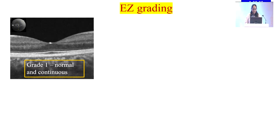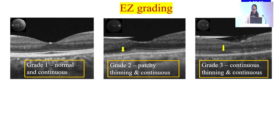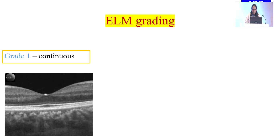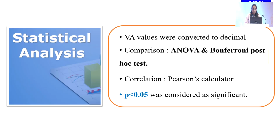EZ was graded as grade 1, which was normal and continuous, grade 2, patchy thinning and continuous, grade 3, continuous thinning, grade 4 as discontinuous, and grade 5, in which EZ was absent. ELM was graded as grade 1 continuous, grade 2 discontinuous, and grade 3 absent. Visual acuity values were converted to decimal. Comparison between the periods was done by ANOVA and Bonferroni post hoc test. Pearson correlation was used for correlation, and a p-value less than 0.05 was considered significant.